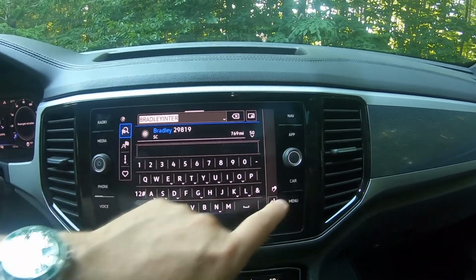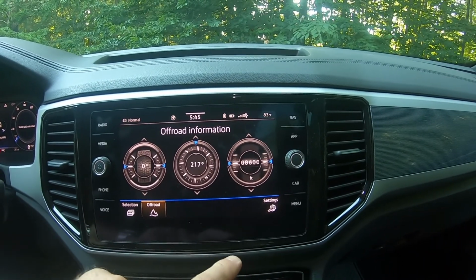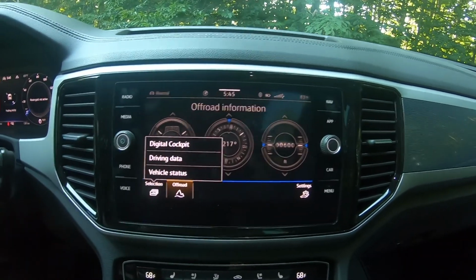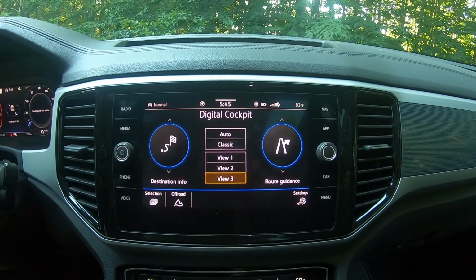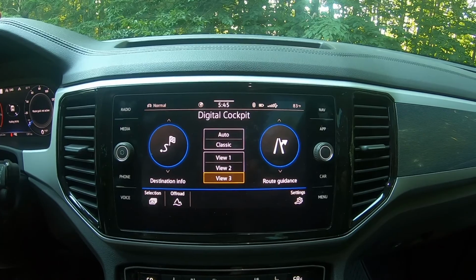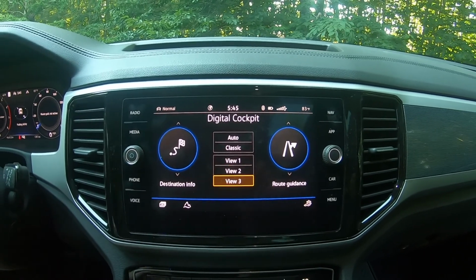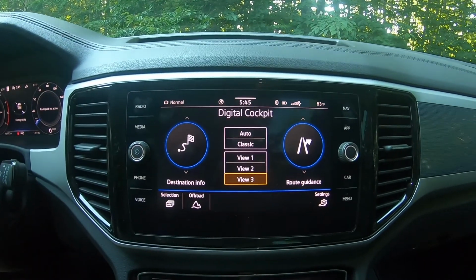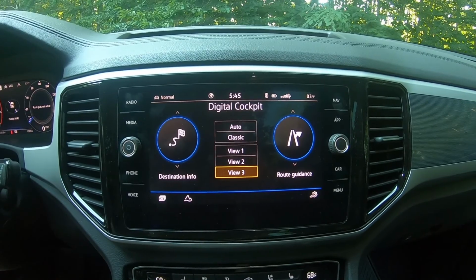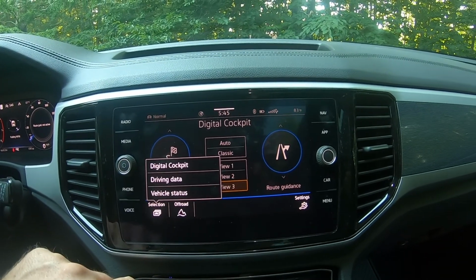But anyway, we have all kinds of other settings on here, including digital cockpit, which is what I was just doing. I don't really know exactly what it was changing, but I think if you use that third view, this is what you're going to have in each of the different analog instrument clusters. So they're just giving you that information about what that is.